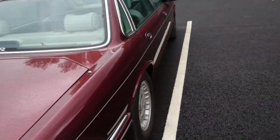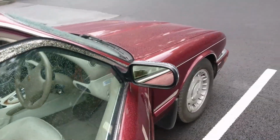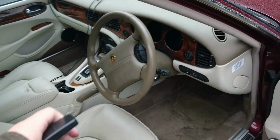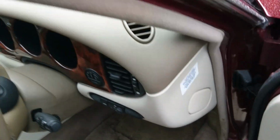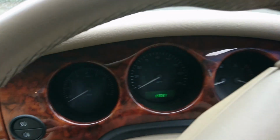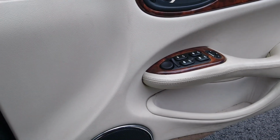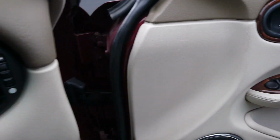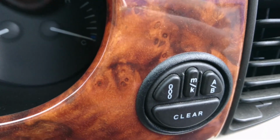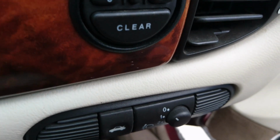Everything just kind of feels just right. The sort of opening and closing of the doors just feels very kind of effortless and just right. Let's just get in here. Oh, 24-hour assistance. I hope we won't need that in this. 23,000 miles. Yes. Electric memory seats. All-round electric windows. Trip computer just there. Boot release as well, just down there.